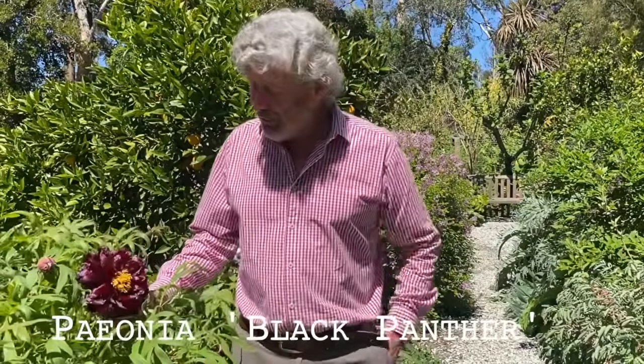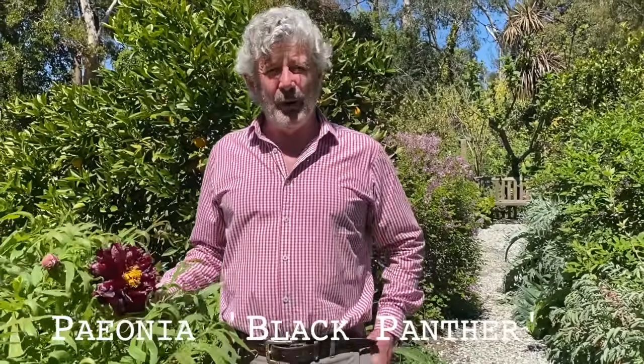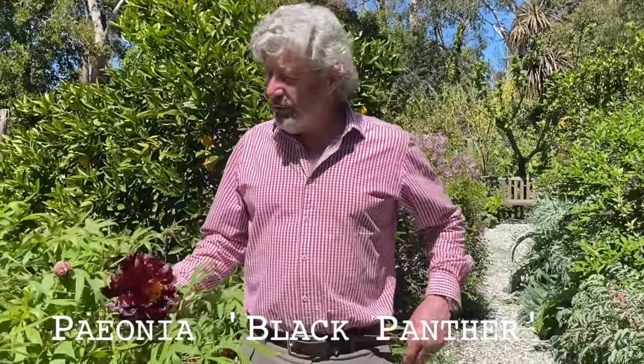And this nice large plant of peony Black Panther that I've got here has been in the ground for probably 4 or 5 years now. And it's got something like 10 or a dozen blooms on it for this year, and it has been flowering the last year or so.